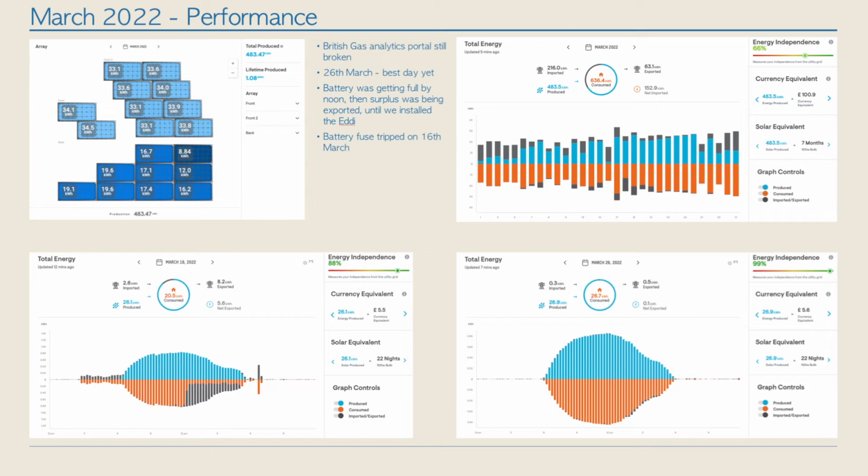So the reason I set it up like this is to be sure that we're actually generating a surplus rather than it's just noise as different things turn on and off in the house and there's a bit of a fluctuation. So whilst the Eddi is diverting, at the moment I've got it set up to allow a tiny amount to be exported to the grid, and if there's more surplus than that tiny amount, then the Eddi kicks in and starts doing its thing.